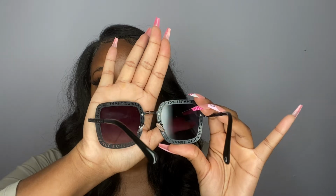But these are cute. You can see the Chanel. I'm gonna put a picture up somewhere in here where you can see it, but these are really, really cute. I'm also gonna put a link, so if you do want to purchase these, you can. But these are adorbs. I love everything about these glasses. I even love the pattern on the side, everything. It has the logo on each side. It has Chanel inside of the glasses. The name Chanel is all over the glasses, honey.